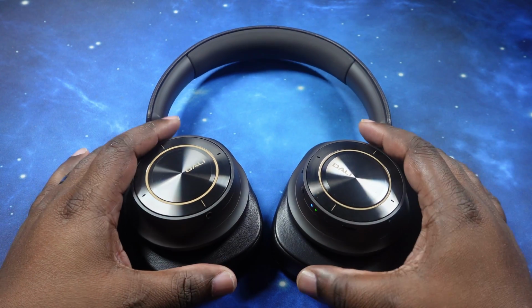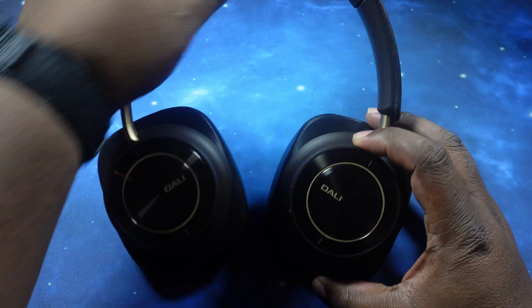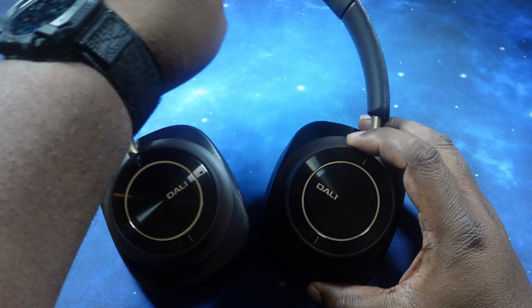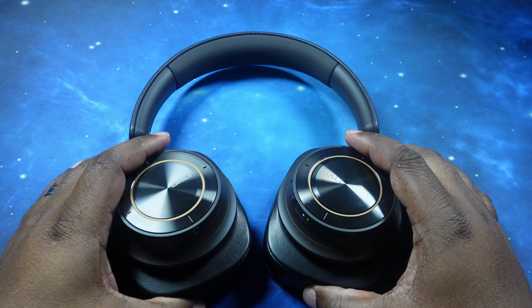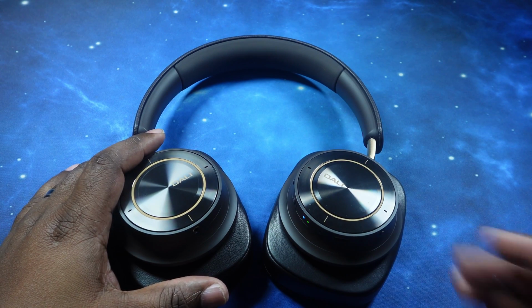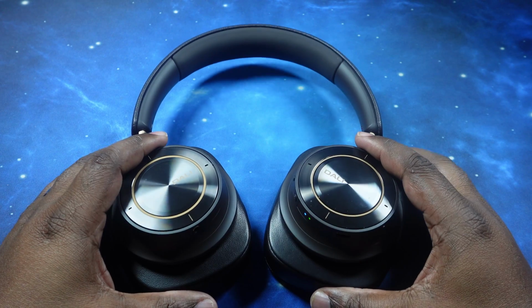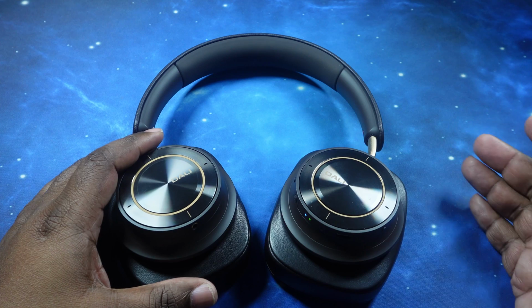For me anyway. The headband, I would suggest it had more padding up here. Wasn't bad. I didn't feel any pain or pressure on the top of my head with the headband. So I guess we're good to go there.